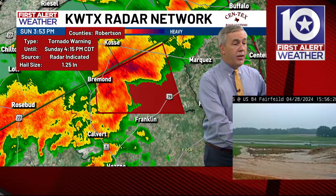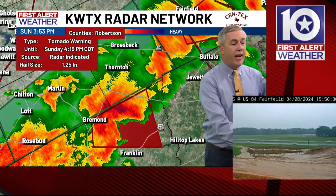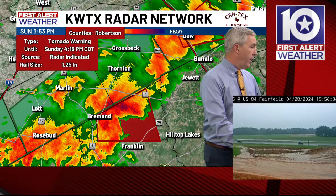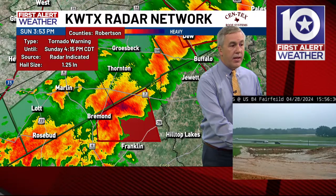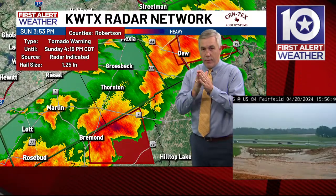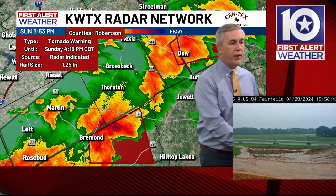Of you, and eventually we'll be watching towards parts of Leon County. This rotation's held together for a while. National Weather Service, again, just sent out another update to us. They're seeing some pretty decent what they call gate-to-gate rotation. That means we're seeing one pixel next to the other when we're watching on the radar.